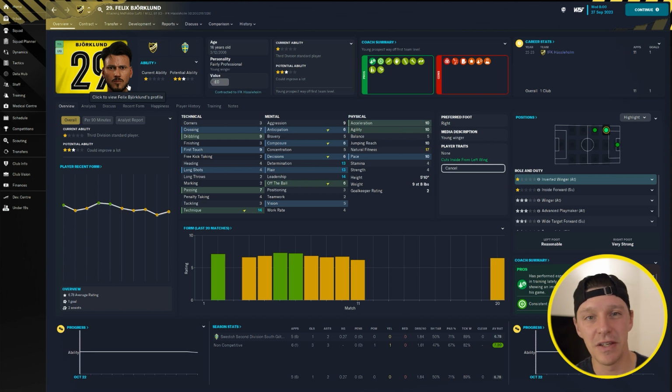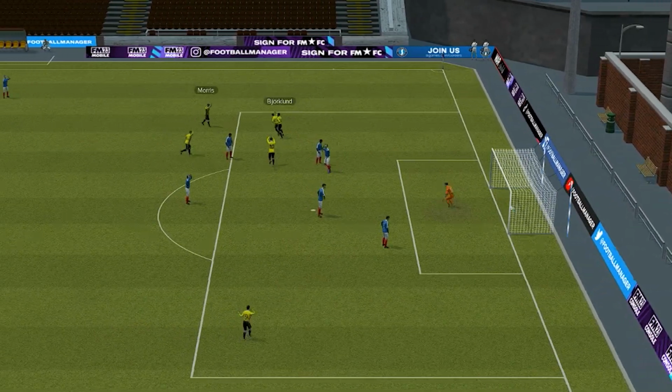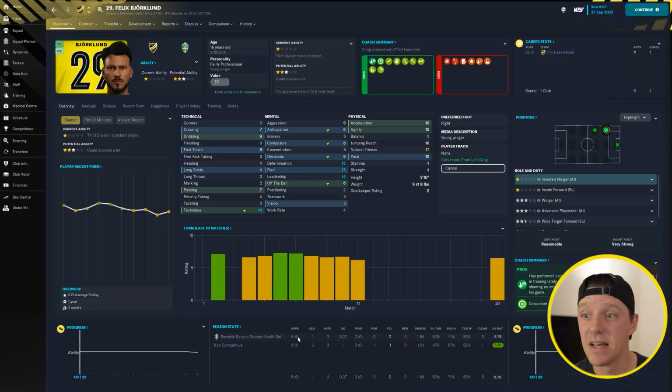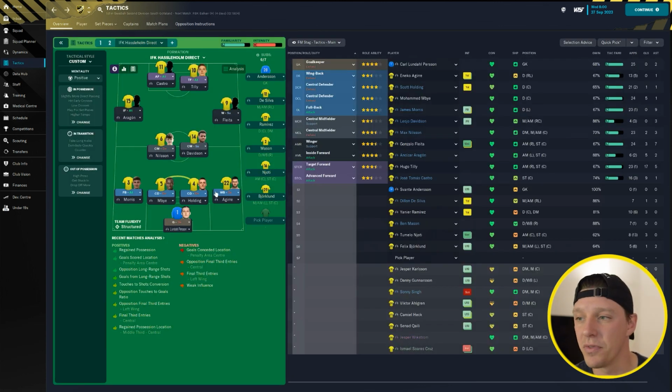He is a regen that has come out of our academy. He scored his first goal of his club career and has made 5 starts, 6 sub-appearances. Got a 6.78 rating. And he's starting to stat up a little bit. That technique of 14 is excellent. We're also training him to cut in from the left.